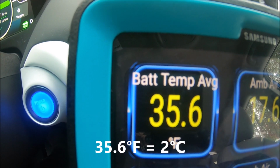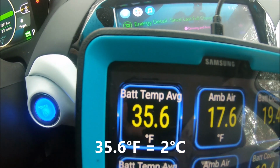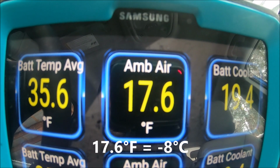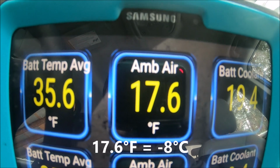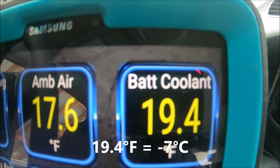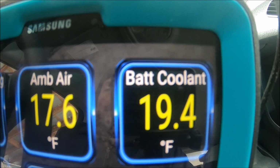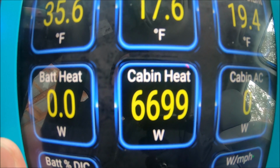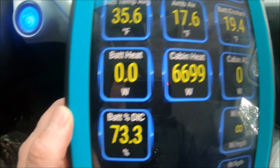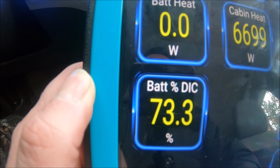We have an average temperature of 35.6 degrees Fahrenheit on the battery. Ambient air temperature 17.6, that's the readout from the car, that's why it shows 18 there. And the battery coolant shows extremely low right now, only 19.4 degrees. That's very unusual. Cabin heat just dropped here to 6700 watts, so it's warming up in here a little bit. And the state of charge here, we're showing 73.3.